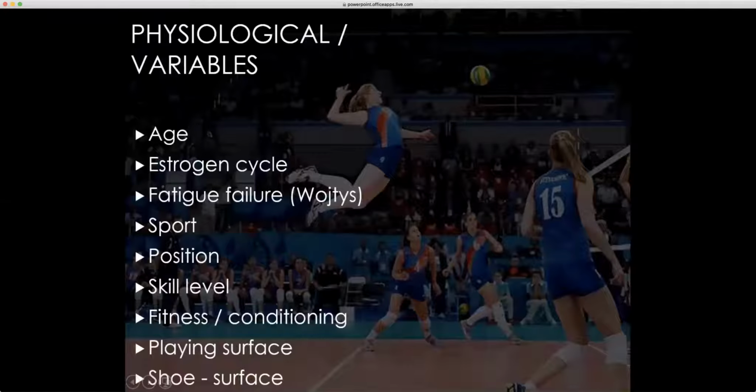And then we get into this miscellaneous category. Why are female athletes at higher risk? What are the things we look at? We've already identified that age factor, age 16. We're going to talk about hormonal variation and how it affects ligament strength. This is a relatively new concept that Ed Wojtys wrote about a couple of years ago, the concept of fatigue failure. His theory is that in female athletes, the ACL suffers multiple micro injuries that ultimately weaken it and can lead to ACL tears.